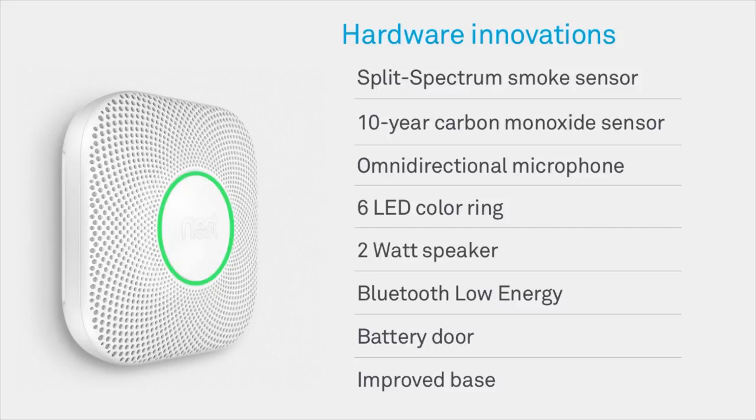There is an omnidirectional microphone in the device that is used in the self-testing sound check that Nest Protect completes every month. There are also 6 LED color rings, and each of these colors, often in conjunction with voice alerts, is going to communicate something different to the homeowner. There's also a 2-watt speaker to get the volume up there and to ensure that the homeowner hears the alarms. And Bluetooth Low Energy for easy pairing of the device to the app.